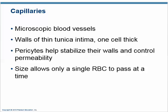The lumen of capillaries is about the size of the diameter of a red blood cell. So really, red blood cells pass through capillaries in single file. They go through one at a time, which is pretty amazing when you consider how many red blood cells we have, and the fact that at rest, all the blood in your body passes through the heart and through all the capillaries. So yes, these are very small.